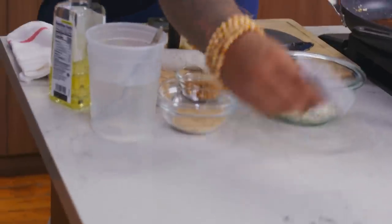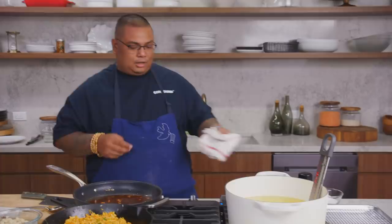Time check. Woo, right on time, 11 minutes, baby. The fryer is the only thing that's me. I'm gonna move it to the middle because the middle part got more flame. It's up, trying to set me up for failure here.